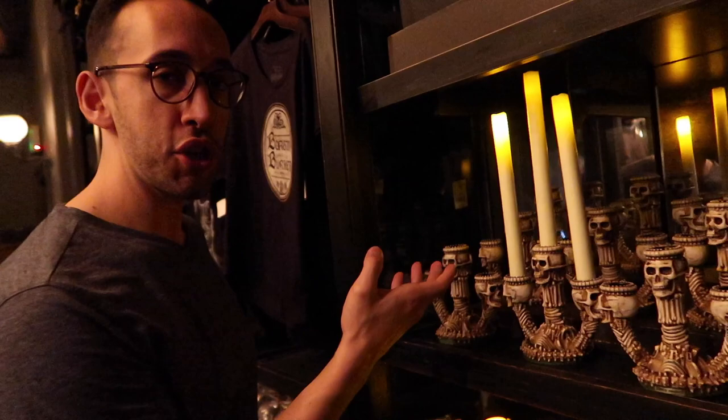Keychains, t-shirts, there is so much here at Borgin and Burks to choose from. Make sure you check out the Borgin and Burks shop tour. How about a skull candelabra? Candles not included. A friend told me that these are the Gryffindors.